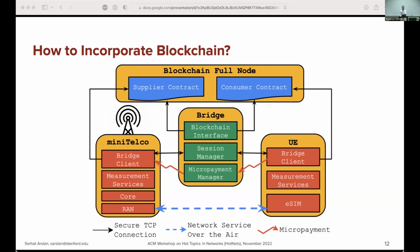So the commission here incentivizes the bridge to correctly forward incoming payments, because otherwise the mini telco would not receive the expected payments, stop providing service, and the user would stop paying. The bridge would end up collecting less commission.